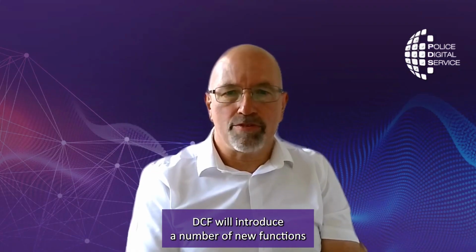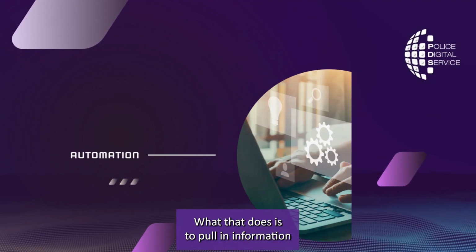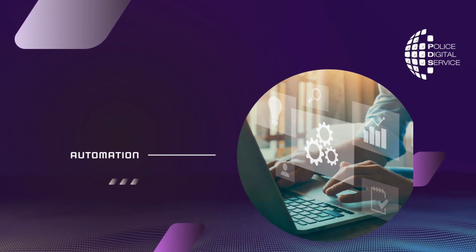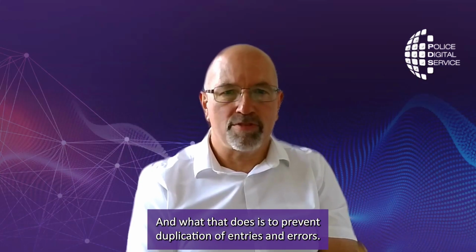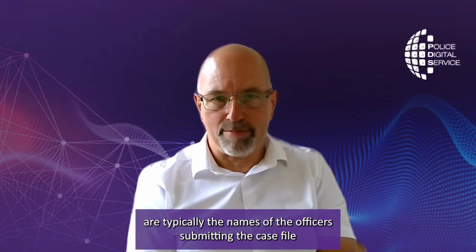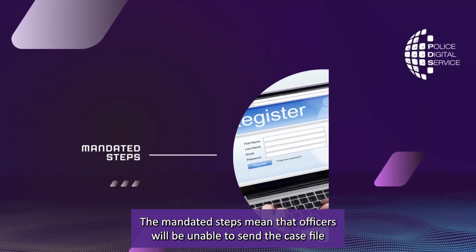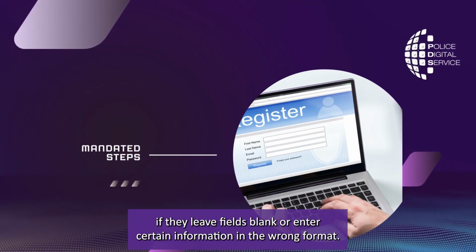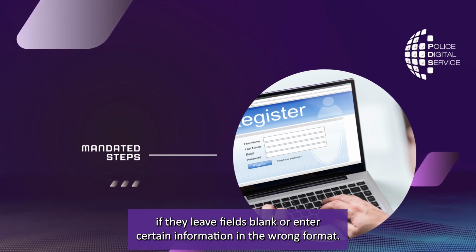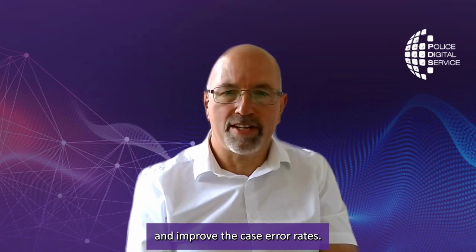DCF will introduce a number of new functions, and one of those new functions includes automation. And what that does, it pulls in information that's already recorded in other parts of the case file or in the record management system. And what that does is prevent duplication of entries and errors. So an example of these types of fields that will automatically populate are typically the names of the officer submitting the case file, the defendant, and any dates across the case file. Mandated steps mean that officers will be unable to send the case file if they leave fields blank or enter certain information in the wrong format. This will help reduce errors and improve the case error rates.